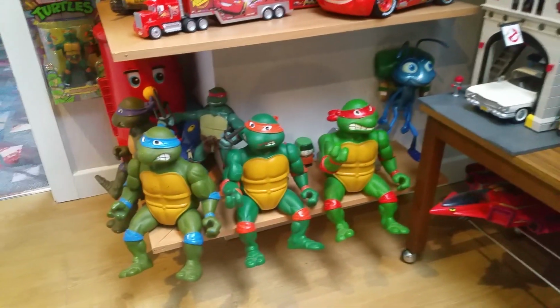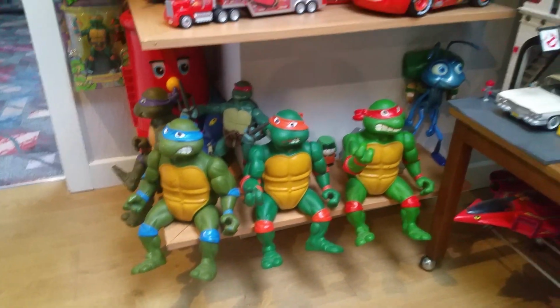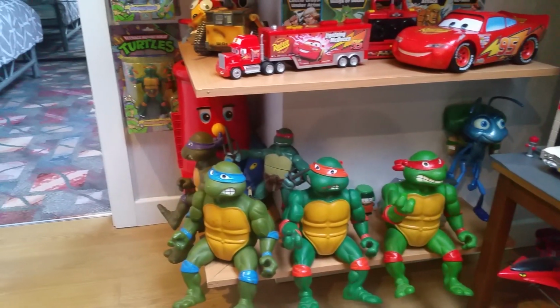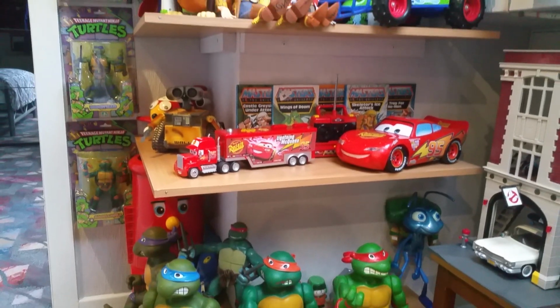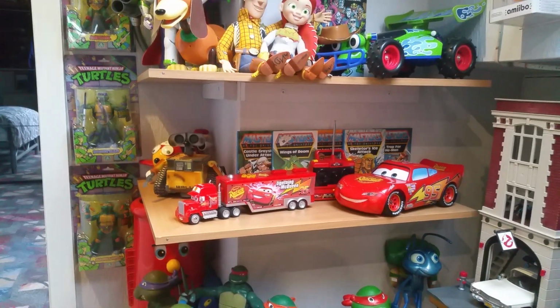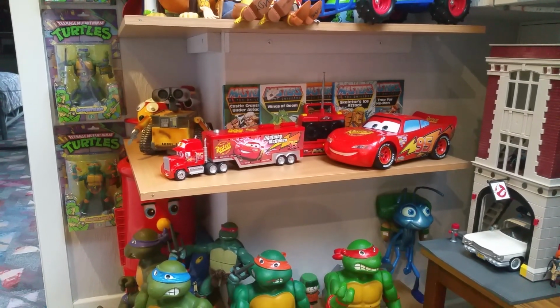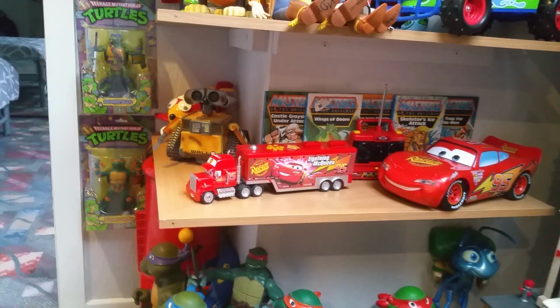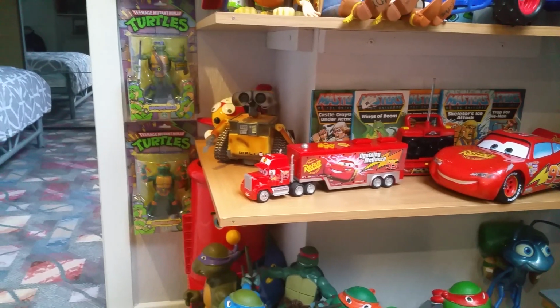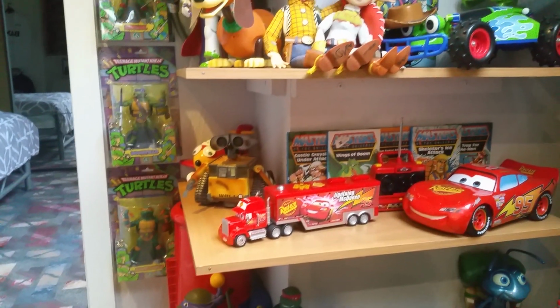So on to this corner, we've got my Turtles and my Disney shelf with Mr. Chimney Pot in the corner there. My Disney shelf with Lightning McQueen, which came from John Womex to Go, and Mack that I found at the car boot last year, I think it was. Wally was an eBay find.